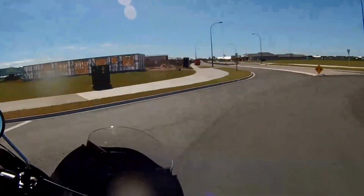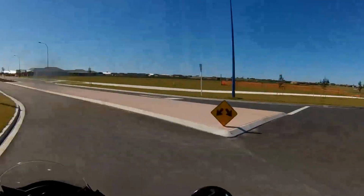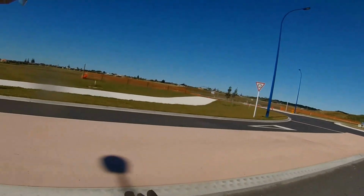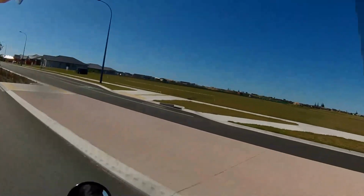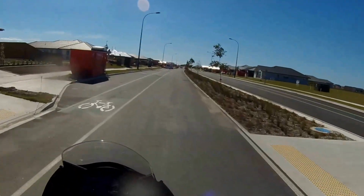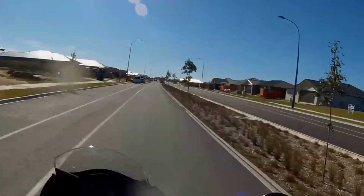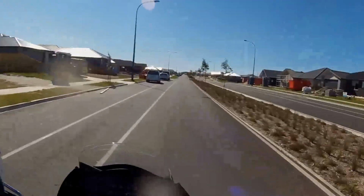So these are some of the areas that are still growing, and back behind me there, you can see, well, you probably can't see, but that direction is where the new town, the new city is going to go. It's going to be so big that it's not even going to be called Papamoa anymore. It's going to have a new name.